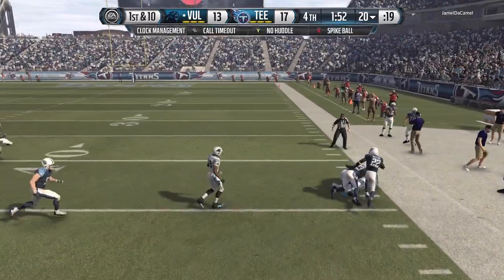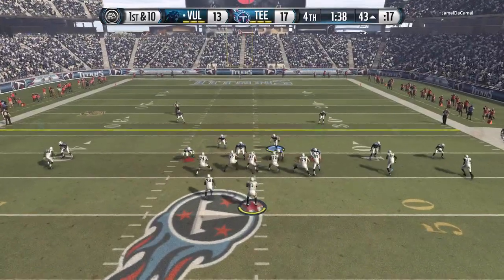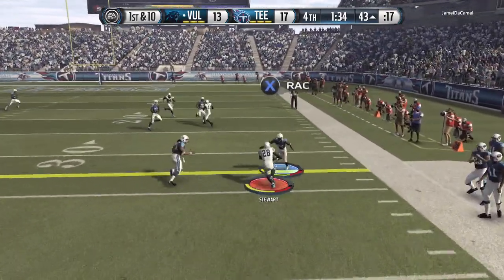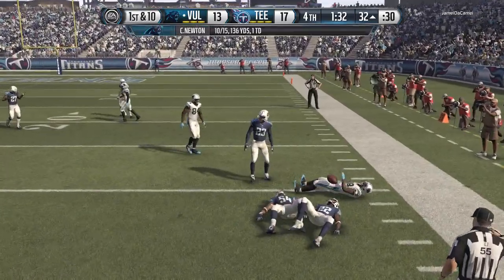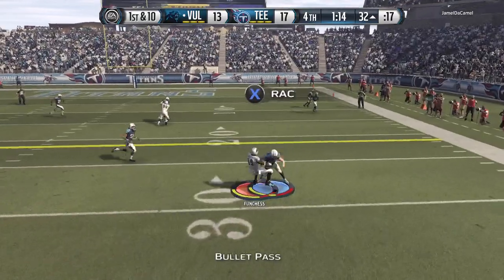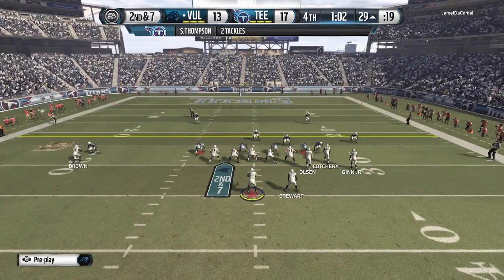Jericho Kuechly gets us off to a good start, takes it to the 43-yard line. Next play, Cam looking, throwing, Jonathan Stewart to the outside. Jonathan Stewart fighting for extra yardage. 1st down once again, 1:17 left. Clock not a huge factor, but we do need to get in the end zone. Field goal does nothing. That's a gain of 3.